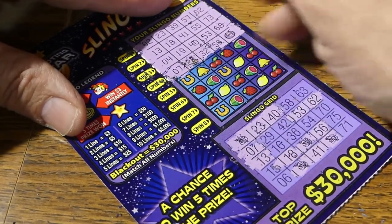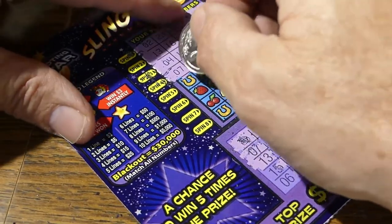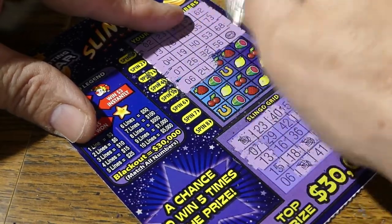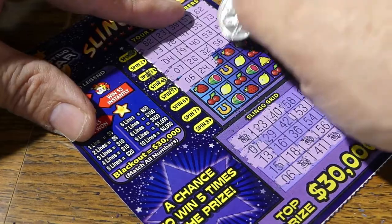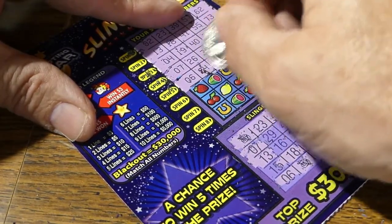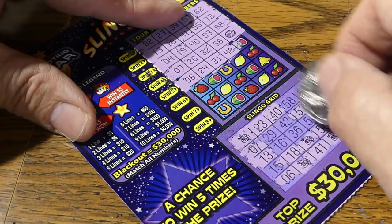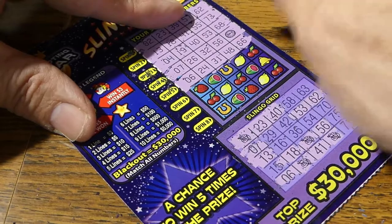And there's our gold coin. All right, we at least got $3. Winner, winner, chicken dinner. 6 and 24. There's a 6 here. No 24. 31 and 48. 31. Nope. No 48. How about a 66?